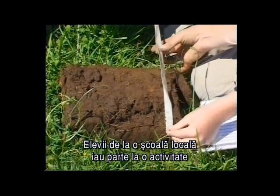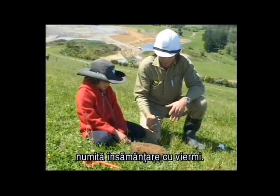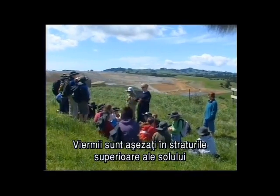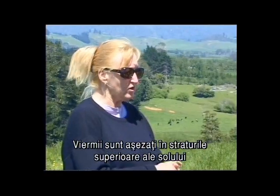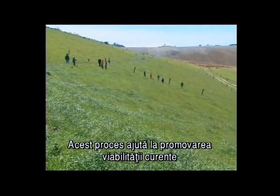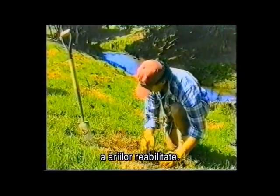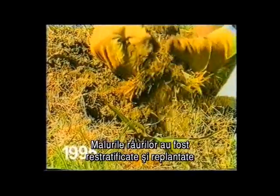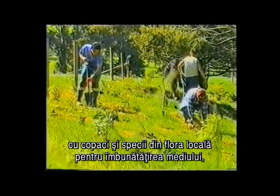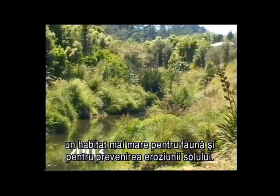Local school students join in an activity called worm seeding. Worms are returned to the topsoil after regrassing. This helps promote the ongoing viability of the rehabilitated areas. The banks of adjacent streams and rivers are being retired and planted with native trees and shrubs to provide environmental improvements, increase habitats for wildlife, and prevent erosion.